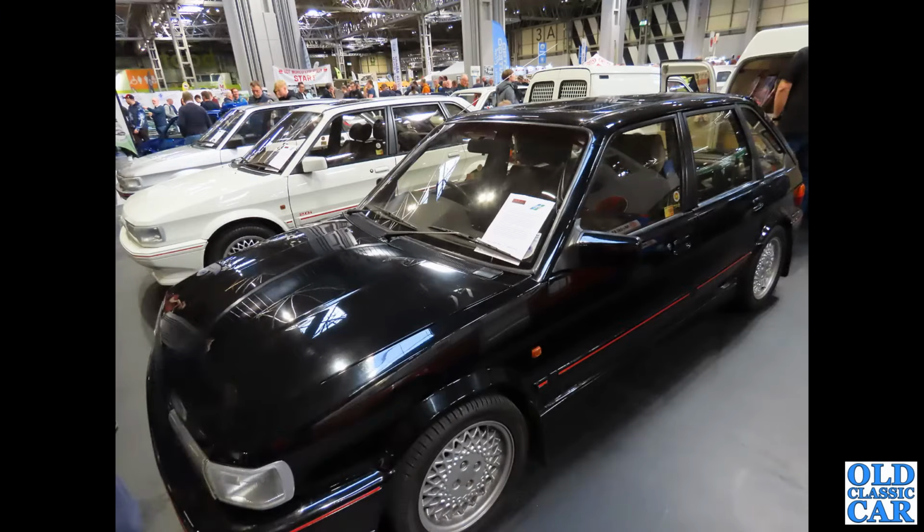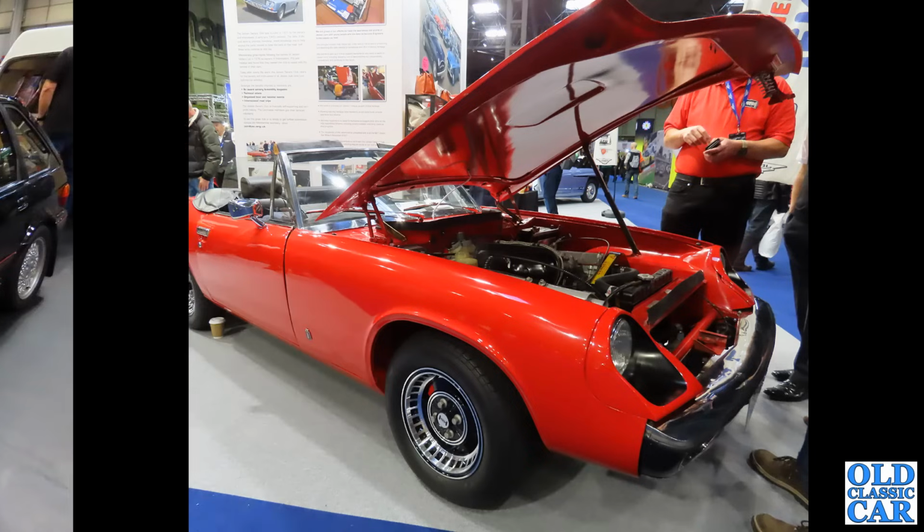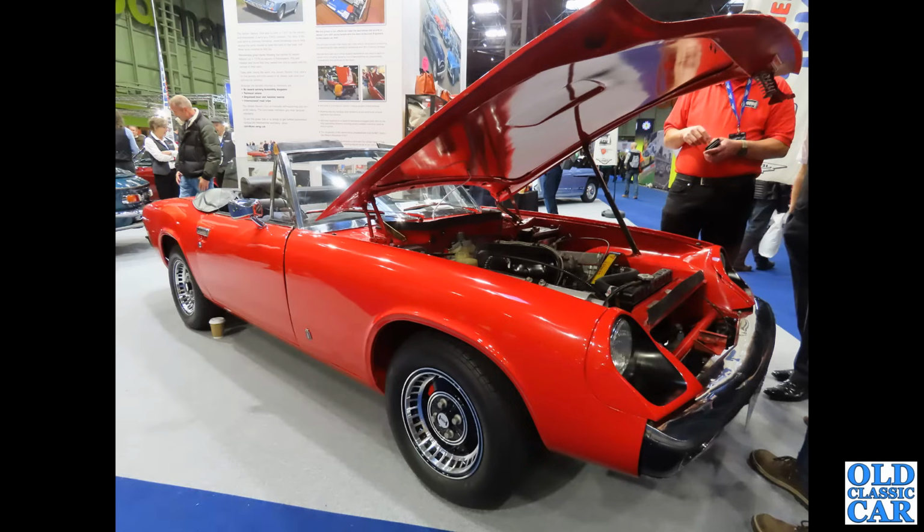Somewhat newer, and not quite as rare, but pretty rare now. A variety of Maestros there, MG Maestros of different ages. There's quite an early silver one back there, and behind, you can just make out the Maestro-based van. Again, something of a rarity now. This is the Jensen Healey showing off its Lotus-derived engine.